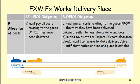Regarding Incoterms 2020 allocation of cost, the seller must pay all costs relating to the goods until they have been delivered. So risk transfer happens the moment it is delivered. That is, kept ready at the agreed place and time, ready for loading into buyer's vehicle. That is delivery. So until it has been so delivered, seller bears all costs.